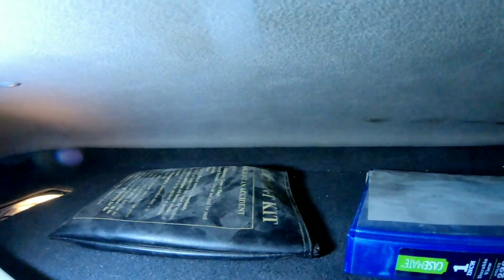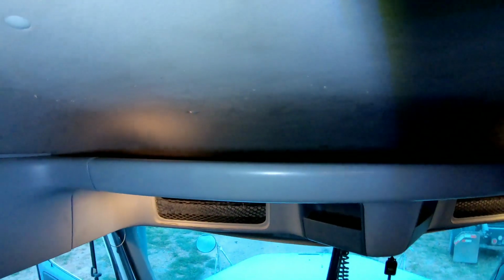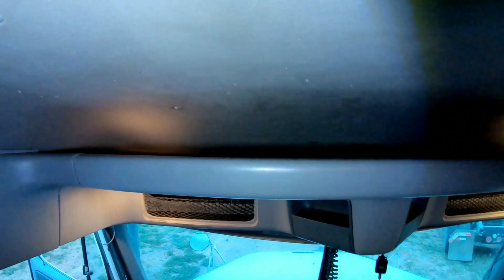It comes in so handy for putting stuff up here that you don't want to actually maybe blow out the windows. So this is great to have, is this overhead storage compartment on the mid roof, or even some of the flat top Freightliner Centuries and Coronados. So that'd be number 3.